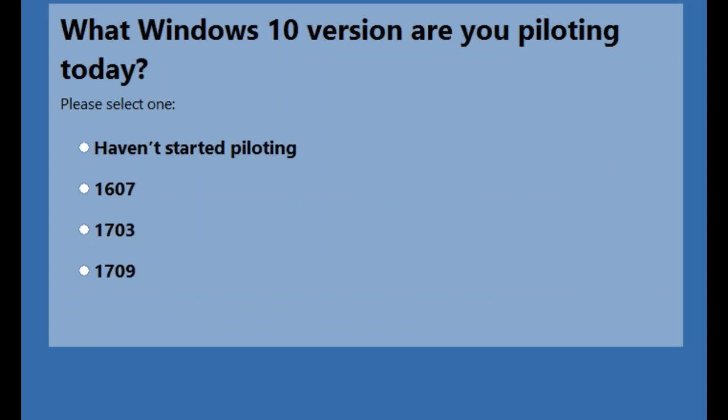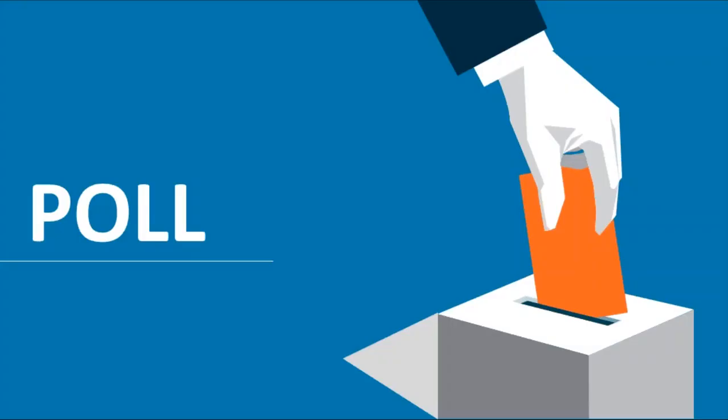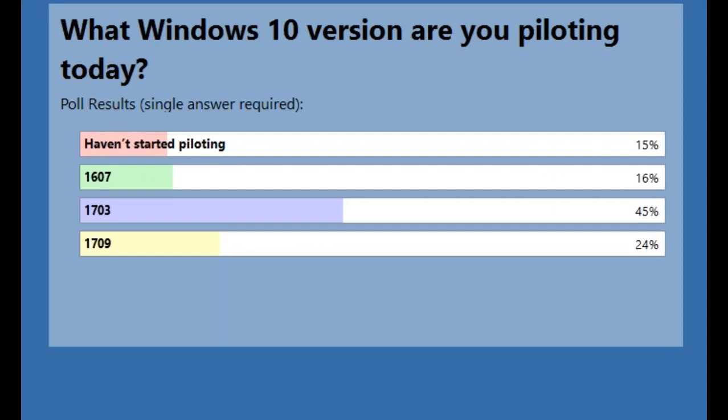Okay, just give it a little while longer and the poll will close. We see those results up. Well, look at that. 24% of you already piloting 1709. That's fantastic to see. That's almost half there piloting 1703. And the minority, in fact, haven't started piloting yet. So that's good. You're on the path, and you're piloting versions.